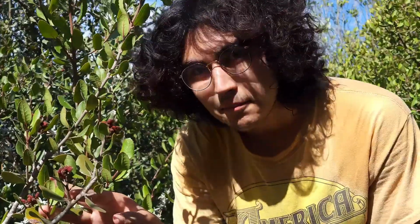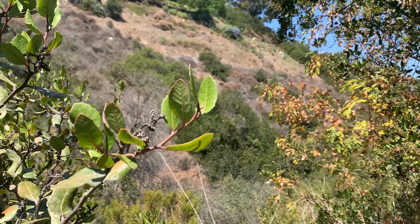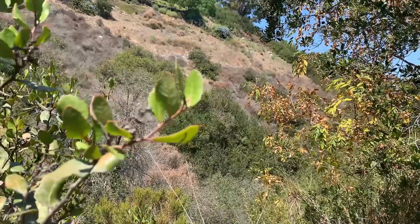It's an evolutionary strategy it uses to increase outbreeding and reduce inbreeding. If you need a quick recap on flower morphology, the pistil is the female sex organ and the stamen is the male sex organ. So a population of Rhus integrifolia would have female plants with just a pistil and hermaphroditic plants with stamens and a pistil.